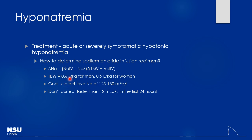So in general, you're going to find that for 0.6, if you have a male that's 100 kilos, their total body water is how much? 60 liters, right? So 60 liters in that case. If it was a female who's 100 kilos, they'd have how much? 50 liters, right? Because again, more of that weight is typically made up of adipose tissue, so it's not just going to be free water there. So anyway, that's the total body water you're looking at there.